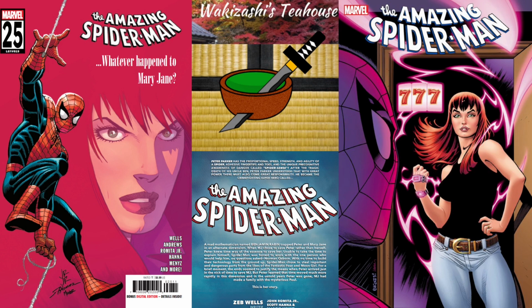Okay, here's my review of The Amazing Spider-Man issue 25, which came out today, Wednesday, May 10th, 2023. This is priced at $6.99 because it's a special bumper issue for some reason. God knows why. It's issue 25. I don't remember 25 ever being a milestone in the past. And it's legacy number 919, so nothing special with those numbers. Not to me anyway. But as always, it's written by Zeb Wells.